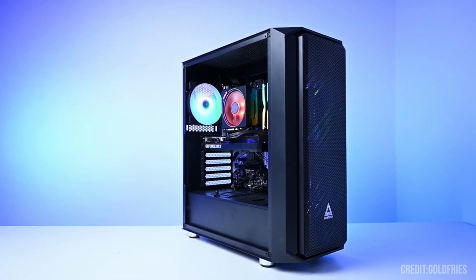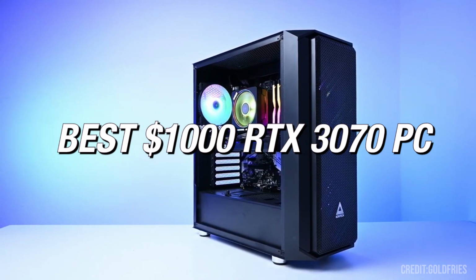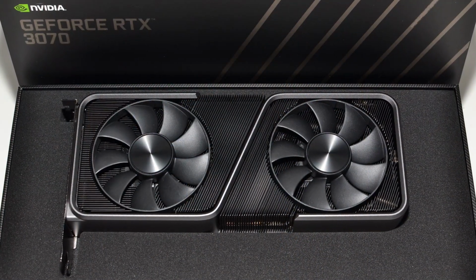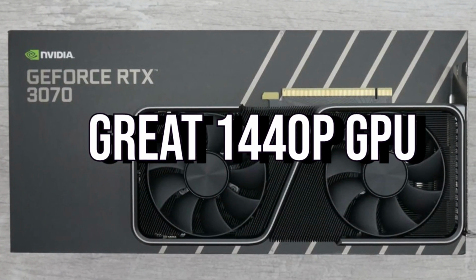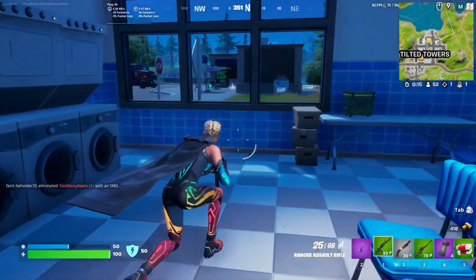If you want to build a gaming PC that's around $1,000 and you also want the RTX 3070, this is going to be the right video for you. There are a few reasons why you may want to buy the RTX 3070 for your build, but overall it's a great 1440p GPU.